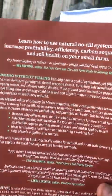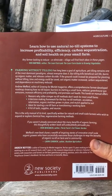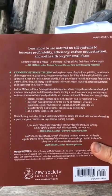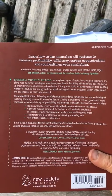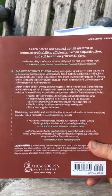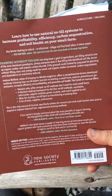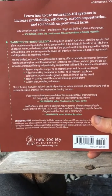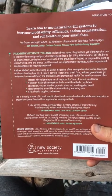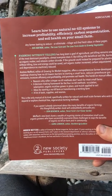Oh yeah, so I wanted to read the back cover. I think this is much better. Learn how to use natural no-till systems to increase profitability, efficiency, carbon sequestration, and soil health on your small farm. Any farmer looking to reduce or eliminate tillage will find fresh ideas in these pages, says Ben Hartman, author of The Lean Farm and The Lean Farm Guide to Growing for Market. Farming without tilling has long been a goal of agriculture, yet tilling remains one of the most dominant paradigms. Almost everyone does it, but tilling kills beneficial soil life, burns up organic matter, and releases carbon dioxide. If the ground could instead be prepared for planting without tilling, time and energy could be saved, soil organic matter increased, carbon sequestered, and dependence on machinery reduced.